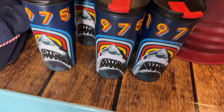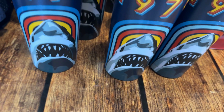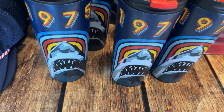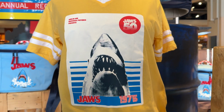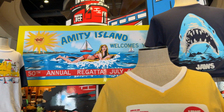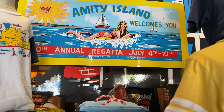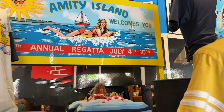Look at this water bottle, 1975. Not the band, the year the movie came out. And I love this, the rainbow, that retro looking style. Look at this retro t-shirt, Jaws 50. Look at this blue t-shirt, I love it. And just look at the theming for the display, Amity Island. The regatta, guys, it's the regatta happening for July 4th.